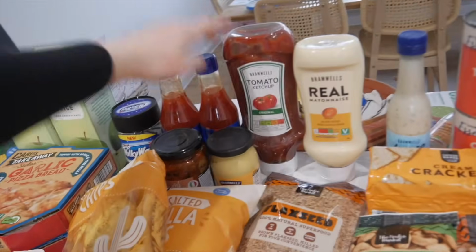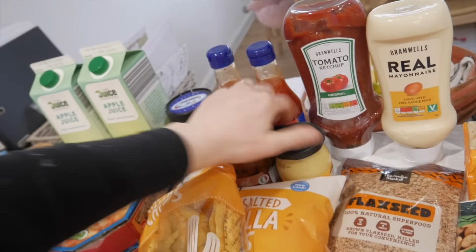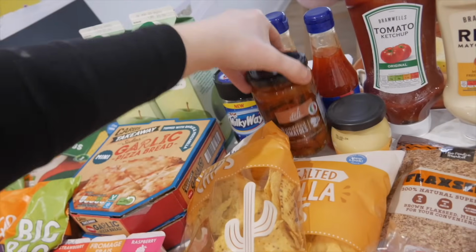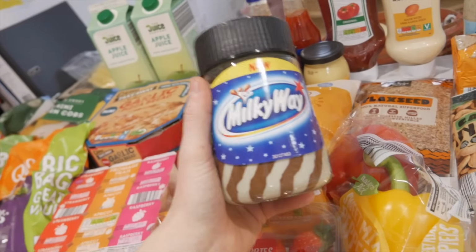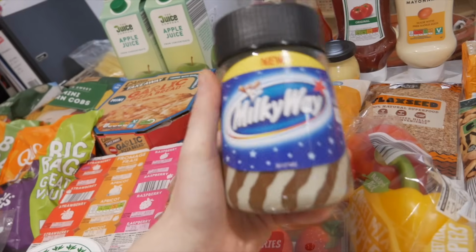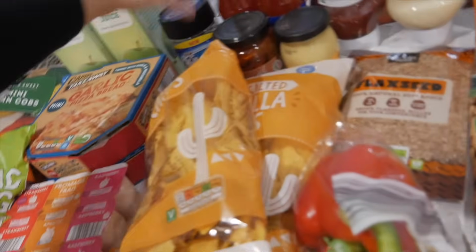Some mayo, some ketchup. Sweet chilli was on sale for 99p rather than 120, so I got a couple of those. I got some Dijon mustard for making honey and mustard dressing myself. Some sun-dried tomatoes, and then Aldi sometimes have these things, and I have not had this since I was a kid, and I absolutely love this. So it was a bit of a splurge. It was £1.99, but sometimes you just have to.